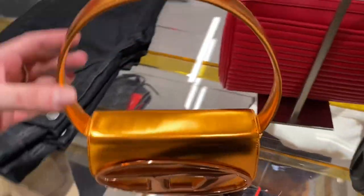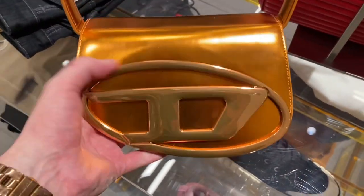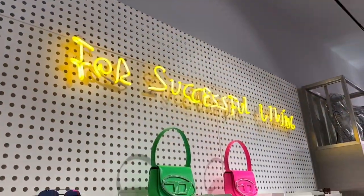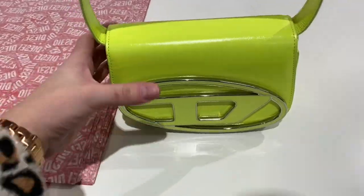The gold, all of the metallics have a very similar finish to it. But it's just such a retro orange, maybe. I don't know. It just catches my heart and soul very easily.